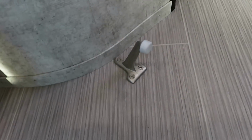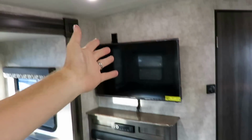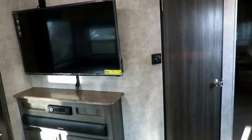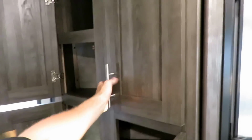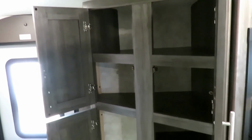Little detail stuff too, like the bathroom door. They put a little stopper down here so it doesn't swing open and smack your TV off the wall or something like that. They've done the extra little things the other brands don't. Now, this is one of the reasons I wanted to do this video, because there are areas like this that are not really photo friendly, but this is awesome storage.